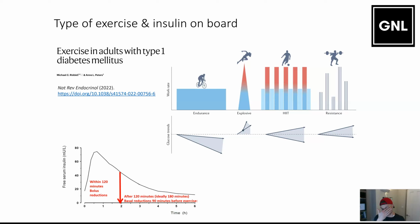One of the biggest considerations, and we're going to spend a bit of time on it when we come to planning, is when was the last time you ate, and was it when you gave insulin for that meal, obviously, and was it within the last 2 hours?